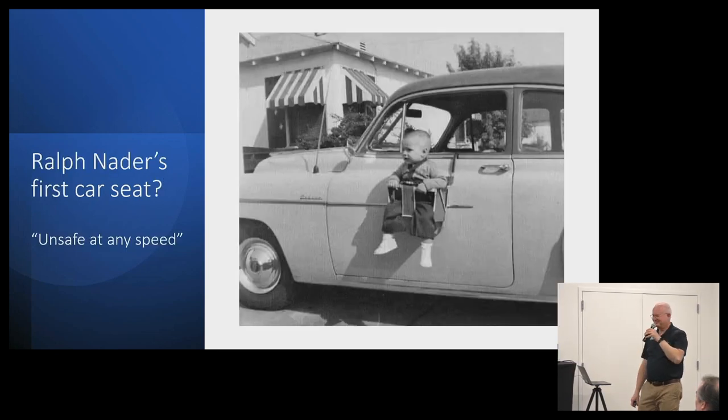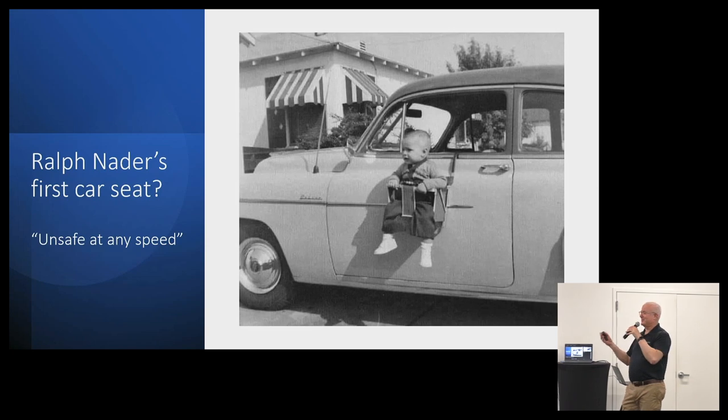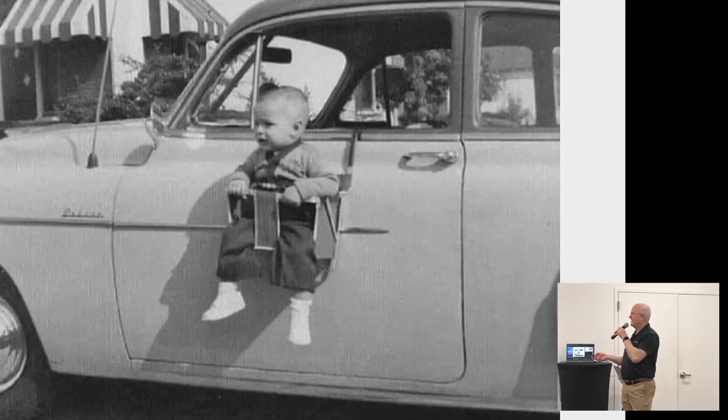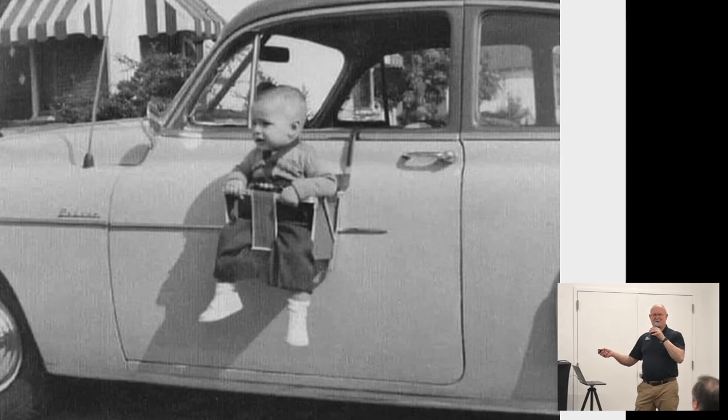Now this one, when I first saw this, I think it was Ralph Nader. You know, Ralph Nader is the gentleman that's responsible for so much of our safety regulations in the 60s. He wrote the book on Safe at Any Speed. So I'm going to guess this was probably Ralph Nader and his mom hung him out there. But I'm guessing they didn't drive down the road like that.